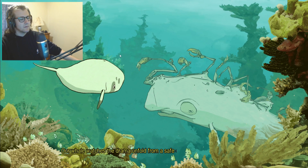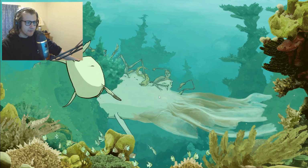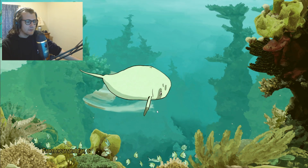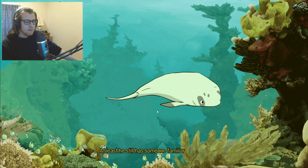Our whale watches the drama unfold from a safe distance, somewhat perplexed. Seems like, are they white or are they like spotted? Kind of looks like they're developing. In the 6 years since we last rejoined him, the Great Reef has not run short of new surprises. 6 years. From near and far, one can hear the calls of unknown brillows bounding off these cavernous walls. Yeah, I'd imagine. At least he still has someone familiar to rely on.